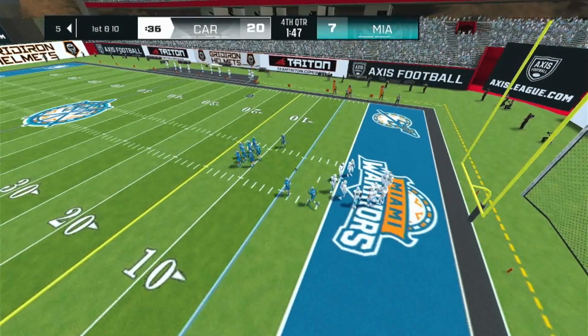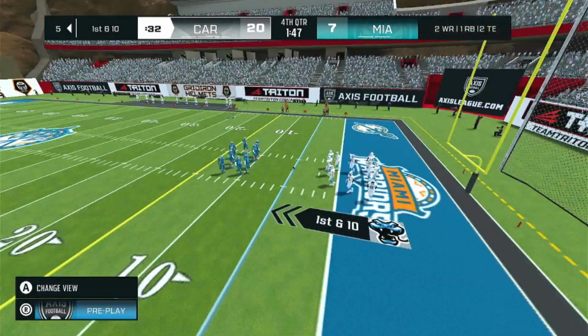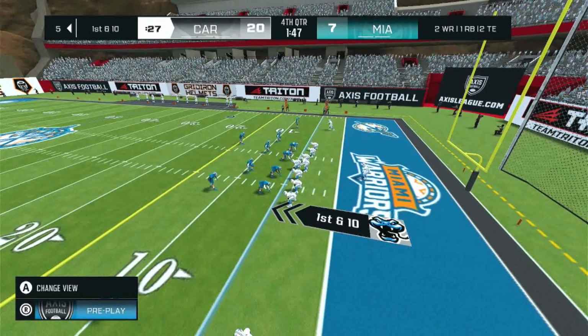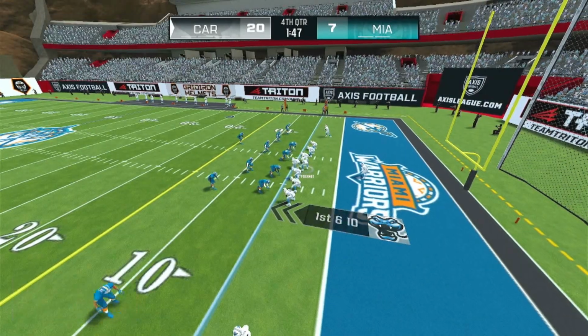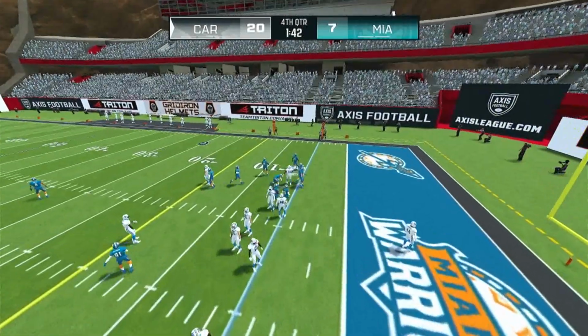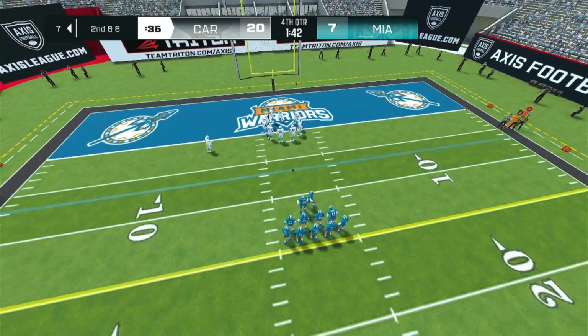Failed fourth down conversions can often be the turning point in a game. The offense couldn't get it done, and now the other team will take over on downs. Number 12 with the handoff. Miami calls their second timeout. That gets us to second down.